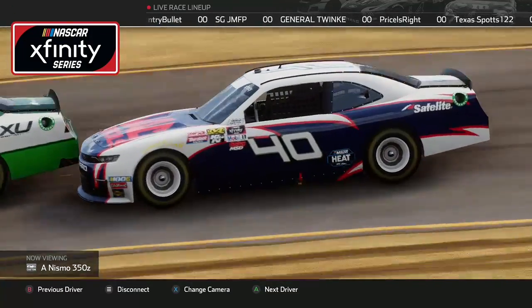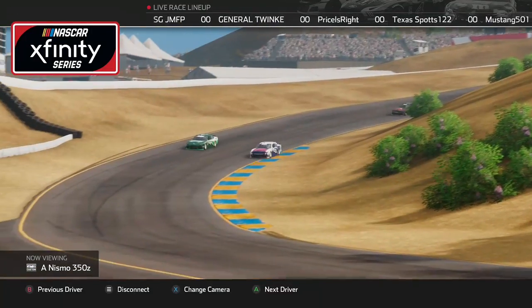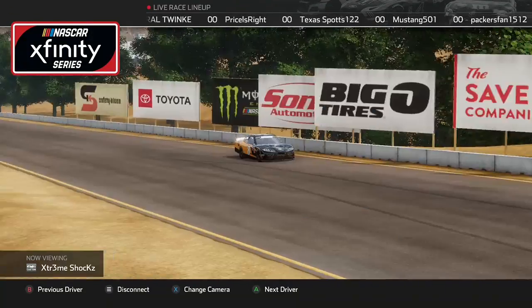You know, I even texted 704 Games about it. As the 40 runs over the 44, and they're having a little battle. Battle of the 40s. 44 and the 40.